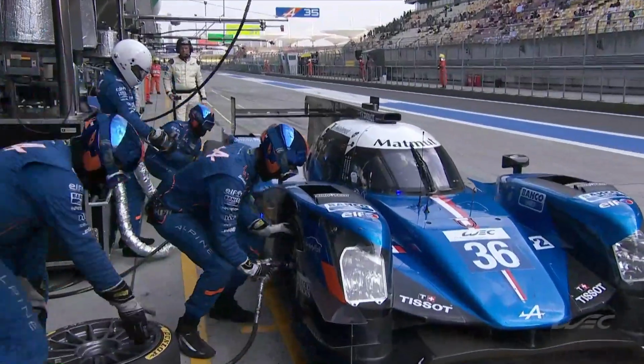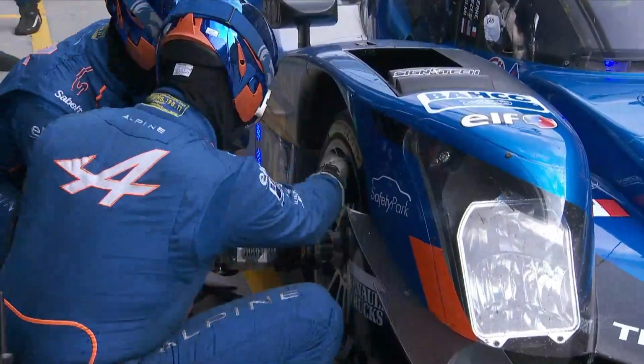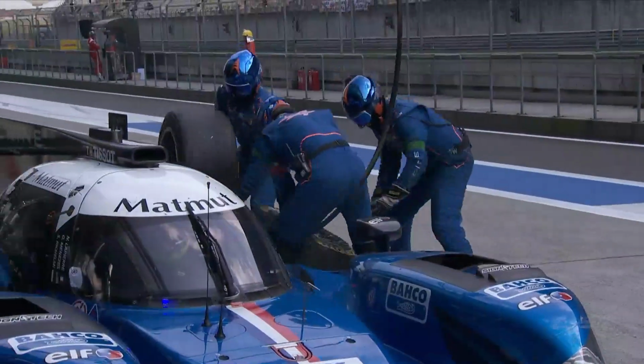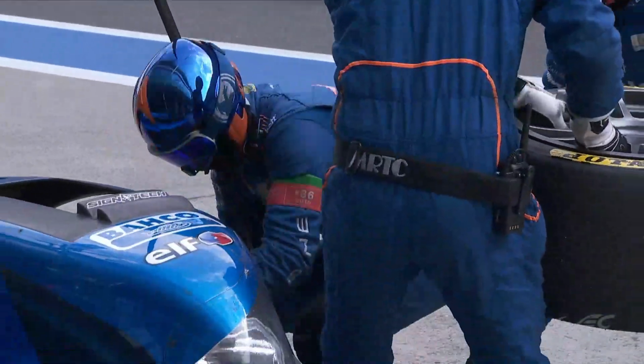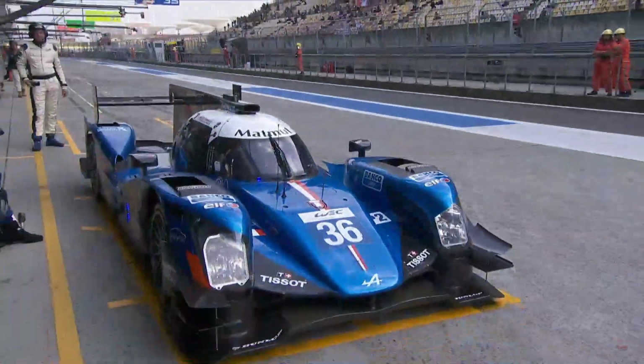The championship leader in second position comes in. Nico Lapierre already out of that car as the tyres go on. Gustavo Menezes has been installed. This is very methodical. You don't want to lose a wheel. That could cost them the championship at this point. Yeah, well done, guys.